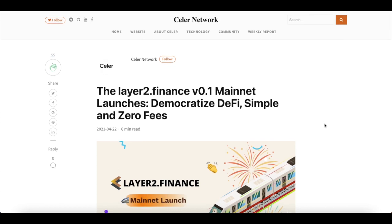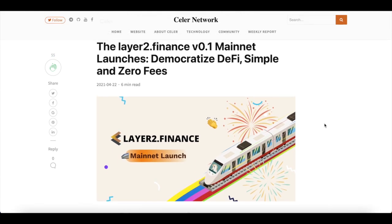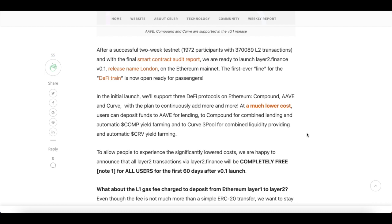First thing to understand is the layer2.finance v0.1 mainnet that was launched. This was earlier this year, obviously, but it's still important that Celer Network launched its mainnet. This is a huge thing for any crypto. Now, they've said that in the initial launch, they supported the DeFi protocols on Ethereum, Compound, AAVE, and Curve, with a plan to continuously add more and more at a much lower cost. Users can deposit funds to AAVE for lending, to Compound for combined lending and automatically compound yield farming, and the Curve 3pool for combined liquidity providing and automatic Curve yield farming.